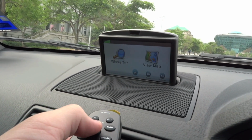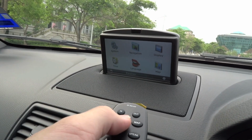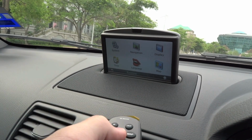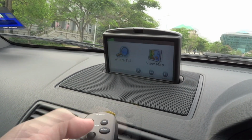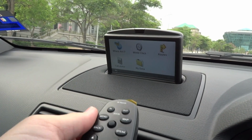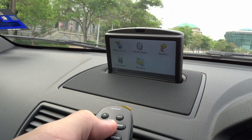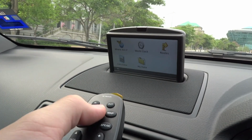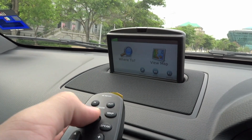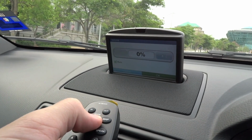Down below, you do have your navigation settings with your system settings, navigation, display, map, language, time, security, and all that. You do have your navigation tools as well with your calculator, clock, and you do have your navigation volume as well.